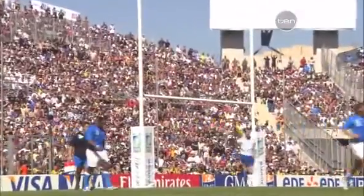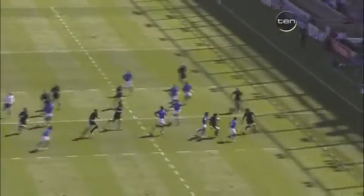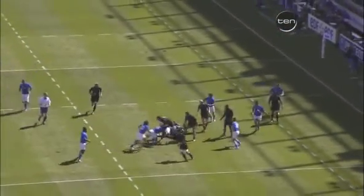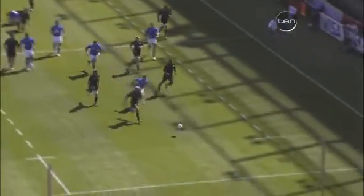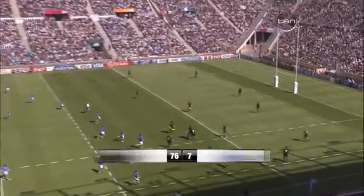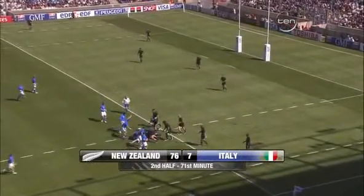McAllister bisects the uprights. Easy as you like, isn't it? The strength, the power. So the Italians are just chasing shadows here. They really are. And the depth again. You see the depth where Collins has come from. A smile. Henry and Smith. Not that often you see Graham Henry having a broad grin across his face.